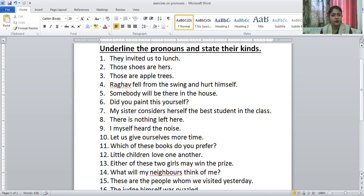Okay, now my sister considers herself the best student in the class. Now here again I have underlined herself as the pronoun, and this becomes reflexive. If you remove this, you will see the sentence does not make sense, so it will become a reflexive pronoun. There is nothing left here. Now here, what does nothing stand for? Indefinite pronoun.